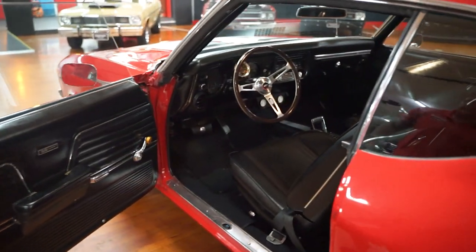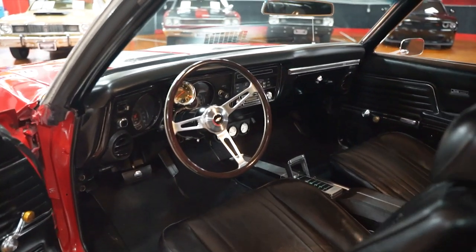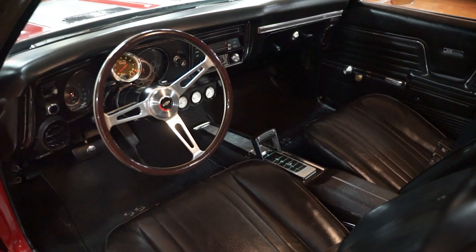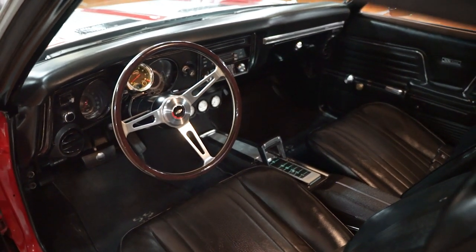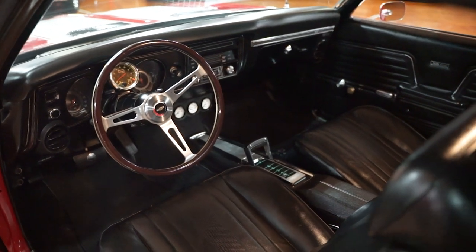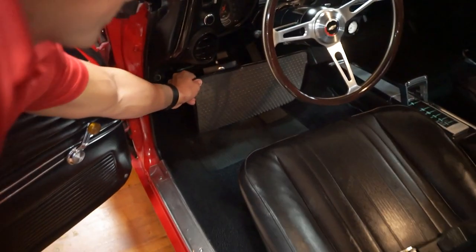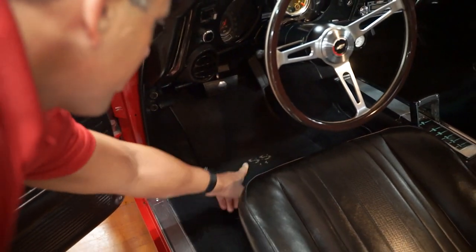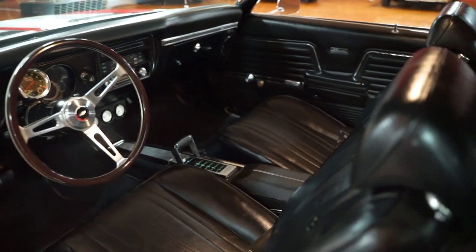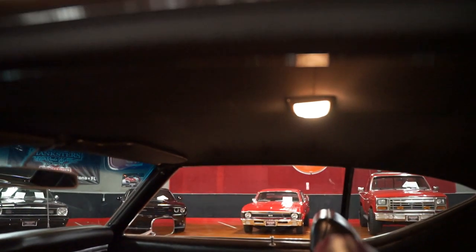Take a look at the interior. You have your desirable stick shifter in the floor, center console, black vinyl seats, seat belts in the front. The carpeting is in great condition under the floor mats, both driver and passenger side. You have your SS396 floor mats, which is kind of cool. Dome light is functioning up there. You'll see the headliner's in great shape as well.